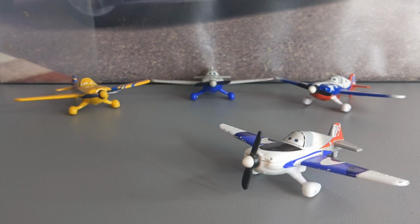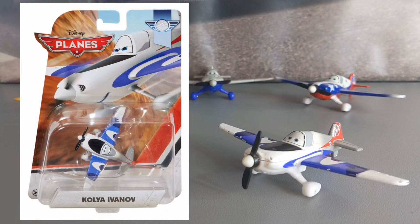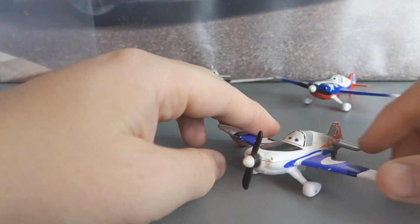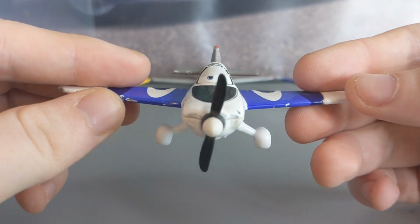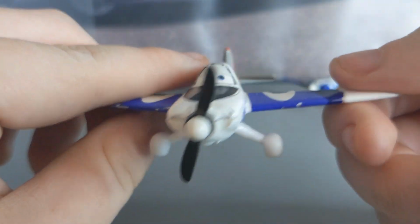He was released twice back in the day when Planes was released. Once as a regular packaging, which is on your screen, and again he was released from the Wings Around the Globe series back in 2015, I believe. Correct me if I am wrong, I'm not an expert on this stuff, but I do know most things. I'm not a fan of the Planes as such. But yeah, we can see the diecast here. We will talk about his movie scene after I review him.